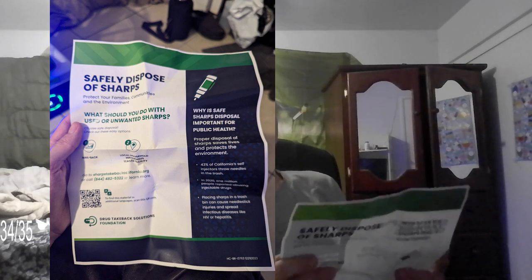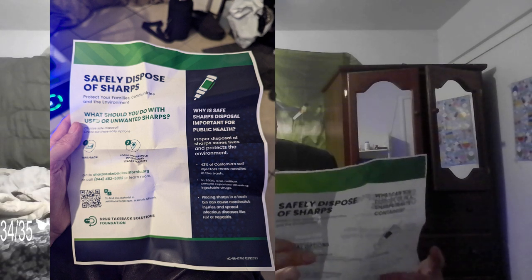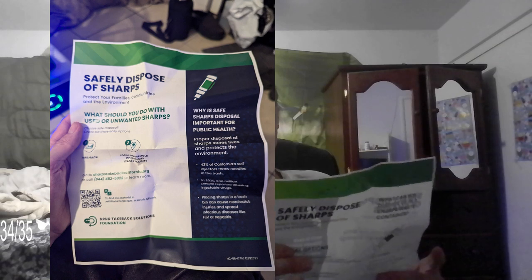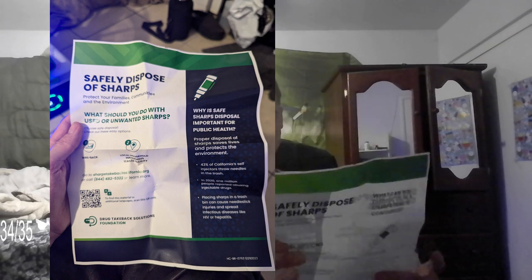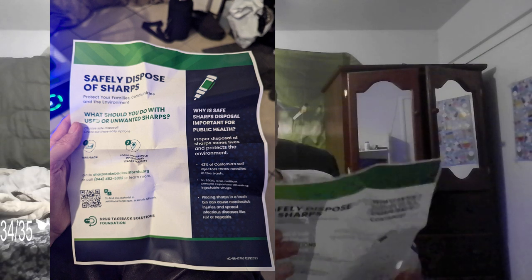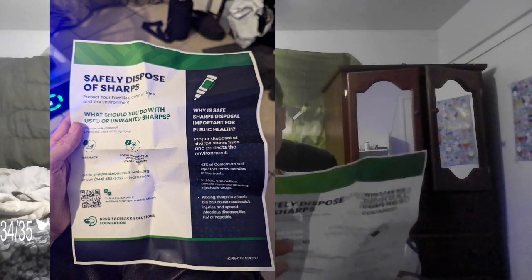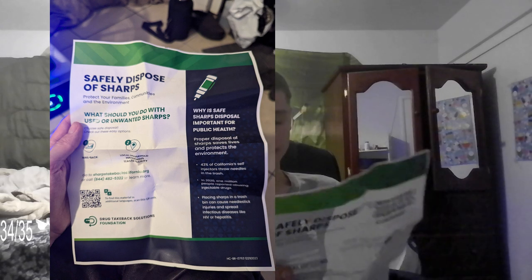Why is safe sharps disposal important for public health? Proper disposal of sharps saves lives and protects the environment. 43% of California's self-injectors throw needles in the trash. In 2020, 1 million people reported abusing injectable drugs. Next bullet point: placing sharps in a trash bin can cause needle stick injuries and spread infectious diseases like HIV or hepatitis.